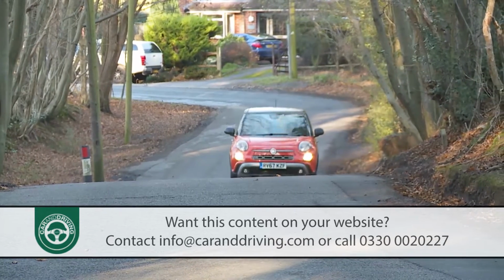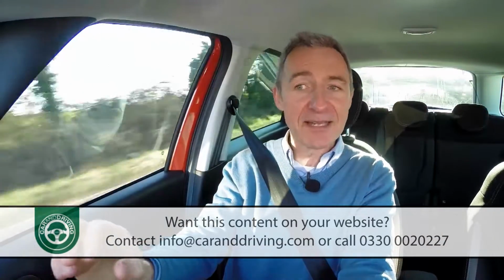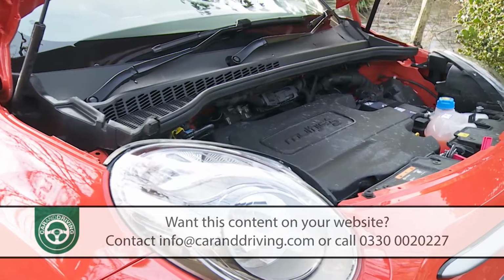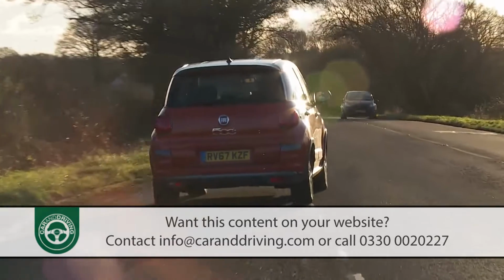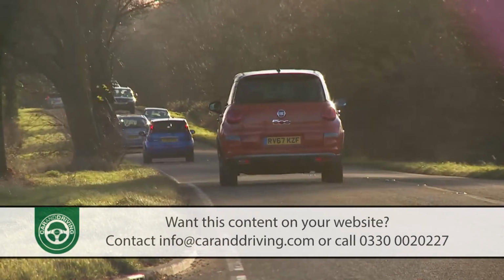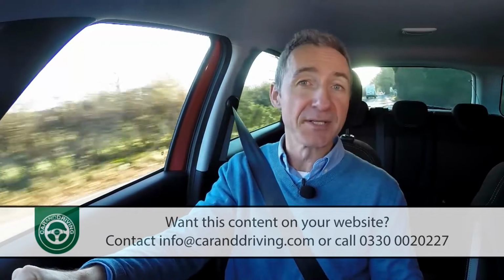Those are figures you can further improve to 72.4 mpg and 104 grams per kilometre if you opt to pair that engine with the optional dual-logic automatic gearbox. Here we're trying the alternative 1.6 litre 120 bhp multi-jet diesel, which manages 67.3 mpg and 112 grams per kilometre of CO2.